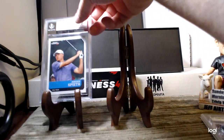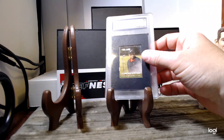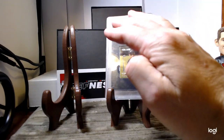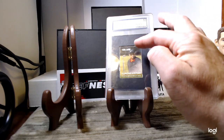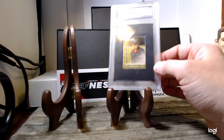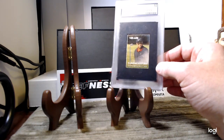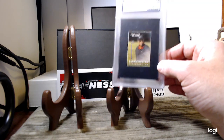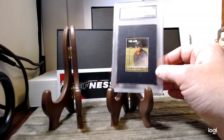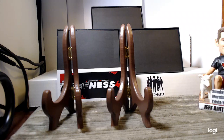And finally, one more Tiger Woods. This is from a Turkmenistan stamp collection. There were 4 of these. This one is the portrait one of 1997. This one was graded a 10, and I got this one sent to me from Urban Card Breaks. Big shout out to Urban. Definitely one of my favorites. I had this set ungraded, but Urban was kind enough to send me one graded. Just a great guy. Check out the Urban Card Breaks channel for sure.